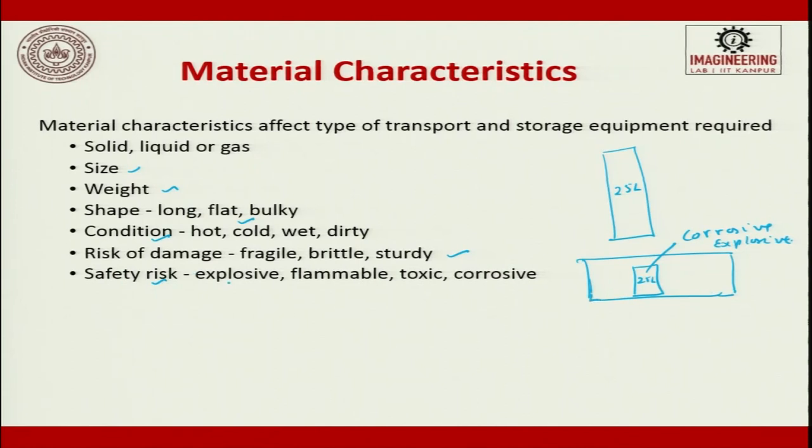So, here the safety risk, explosive, flammable, toxic and corrosive, also plays an important role when we decide the material. Depending upon this, we decide the material handling equipment. So, solid, liquid, gas, size, weight, shape, condition, risk of damage and safety. For example, if they are fragile, they cannot be moved in a ship very easily, because the ship rocks when it moves in the sea, at very high speeds. So, when it rocks, the parts might get broken.